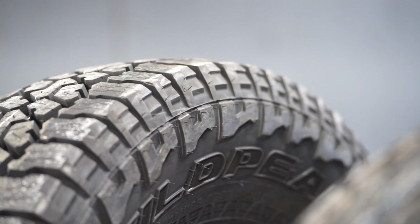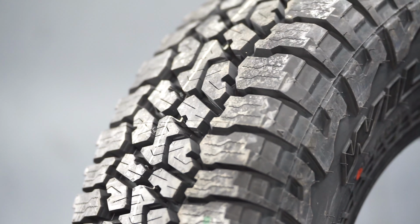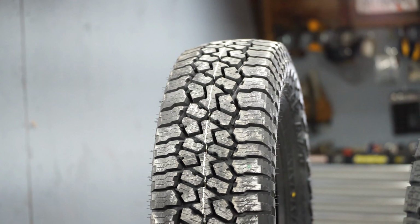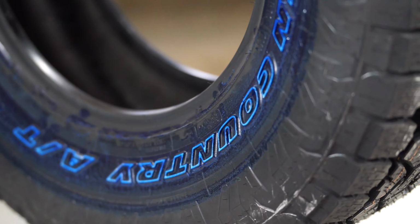The Falken Wildpeak does have a little bit more aggressive side biters or sidewall tread to them, which is nice to have, not only for additional traction whenever you're in ruts or mud or snow or any of that loose stuff, but it also helps add extra protection against sidewall cuts or sidewall punctures, because there is a little bit extra rubber on the sidewall going all the way around. So little advantage there over the Toyo Open Countries. I mean, obviously they have a little bit of side biters here, a little bit of sidewall tread, but they almost look more aesthetic than they do functional.